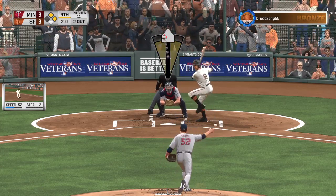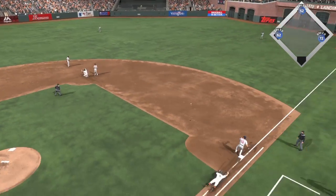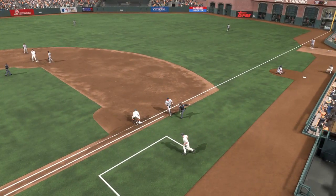It's 2-0 now. Boy, he better get it back together here quick because he's got 2 guys on already. He's starting to lose location. Well, the play's been made, and that retires the side.